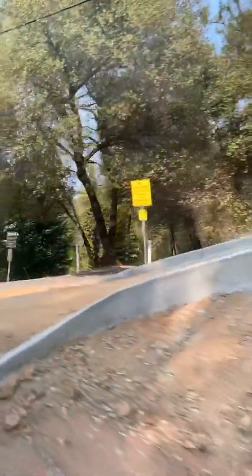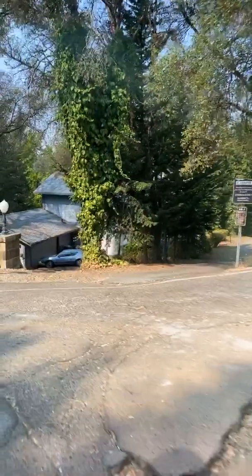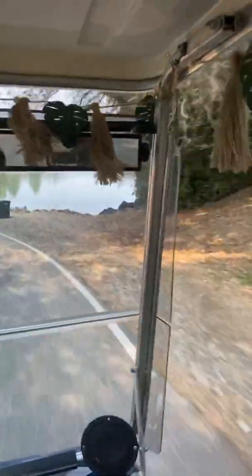So this is the place where everybody gets a little perplexed, because this is the road to the dam. This path right here is only open to golf carts, walkers, runners, bikes. And so this is the way to get off of Lakeshore South, take the dam path, and go up to Lakeshore North. This is a bit of a shortcut.